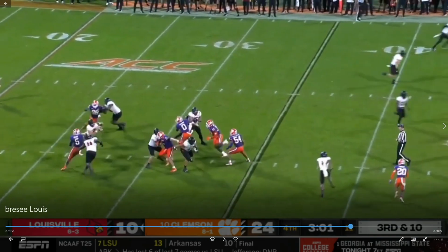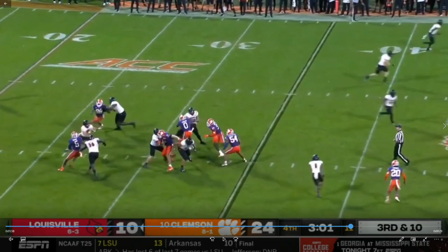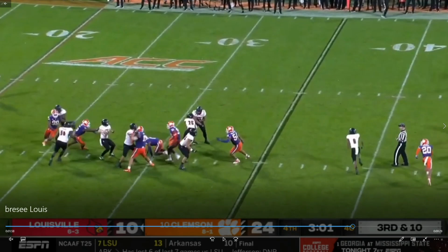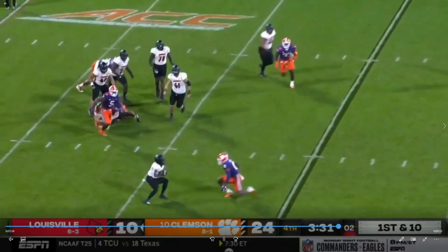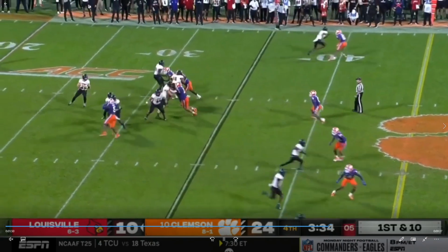Oh, man. Running back and the guard right there. Hey, y'all. Hey, same team, buddies. Same team. Shouldn't block each other. Not a good look. But right there, I mean, everybody wins, including Bresee. He wins on this play. Actually, the play after.